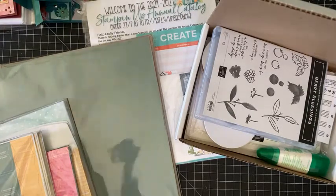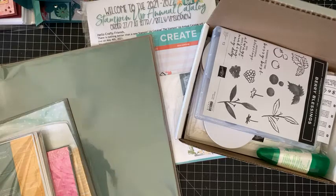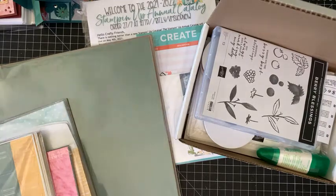Hi, Linda. I was just packaging up your Blessed to Craft kit, Blessed to Stamp kit today with your catalog. So it's going out today. I'm dropping it off at the post office, and it'll be to you early next week because it's going priority.